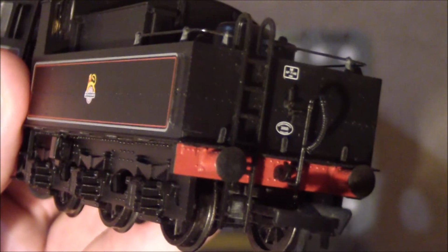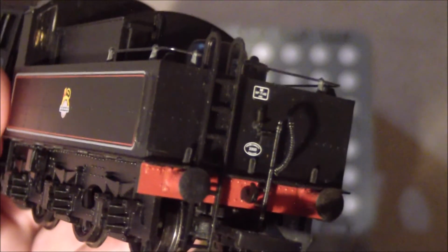But anyway, you get a ladder on the rear, which is really nicely modelled. It's obviously separately fitted. You get sprung buffers and this brake pipe at the rear, which again I fitted myself. If the camera focuses again, goodness, it's really having trouble. There we go. So as you can see, I fitted the brake pipe myself.